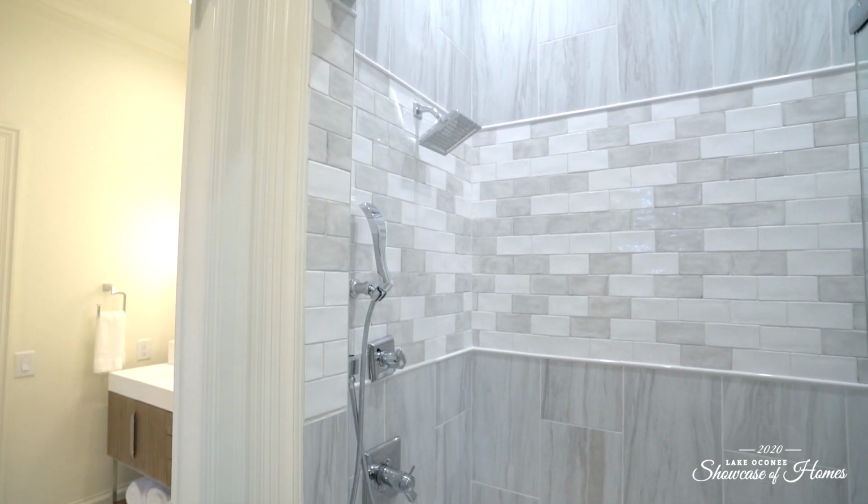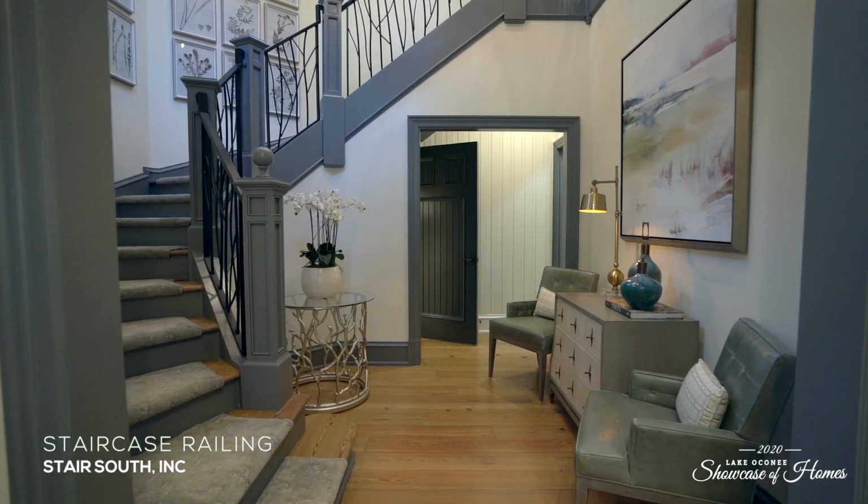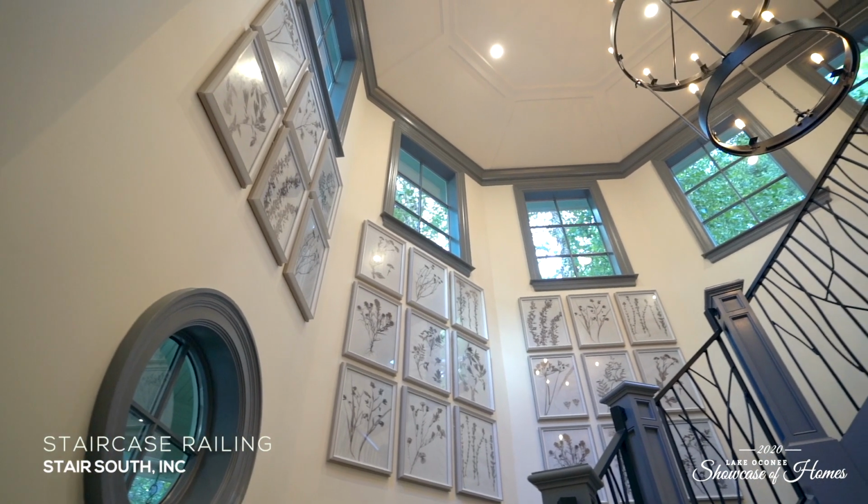It's a good look. The unique design of the house does continue to give us little sections of foyer. And now we have another sense of foyer drawn here as it goes up the stairs.